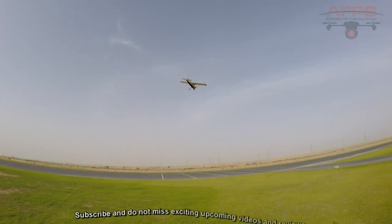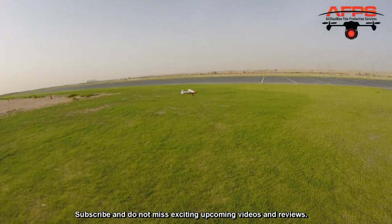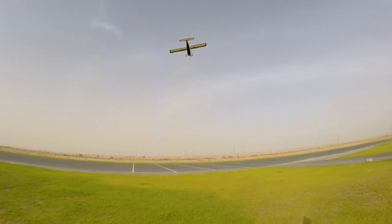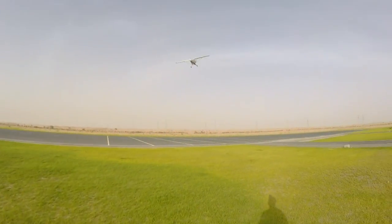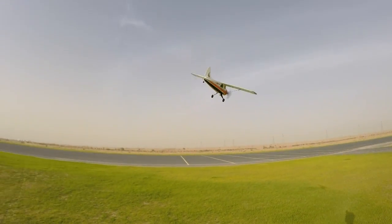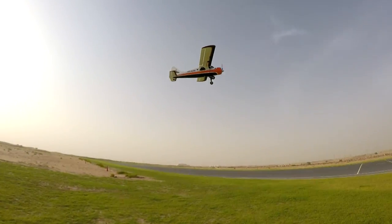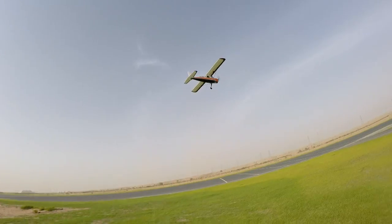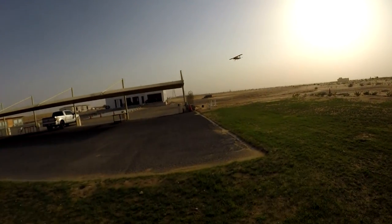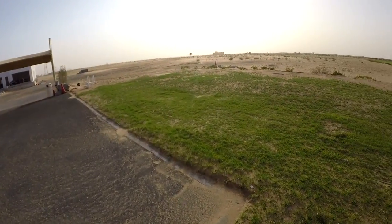You got to get this plane, man. It's one of the best planes in the world. Not one of the best planes in the world. It's one of the best mini planes in the world if it is handling this much wind. Come on, don't let me run to the fence.